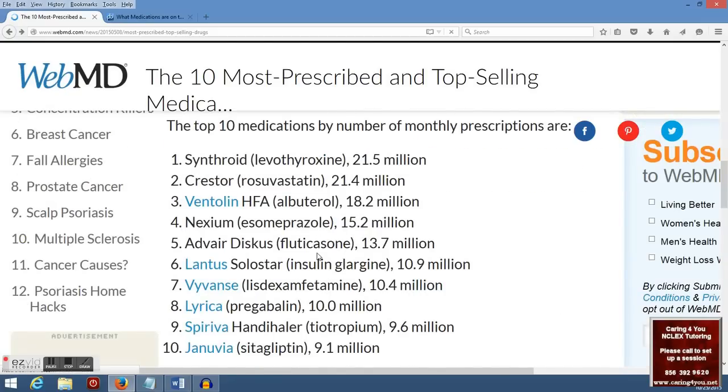Okay, so look at this. The top 10 medications. The web page keeps hopping around. The top 10 medications by number of monthly prescriptions. Synthroid. We know what Synthroid's about. Again, it's not going to be Synthroid. It's going to be levothyroxine, right? 21.5 million prescriptions. I would venture to guess that might be on the NCLEX.